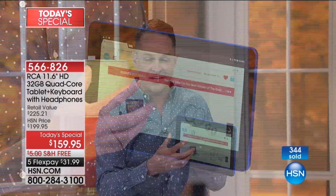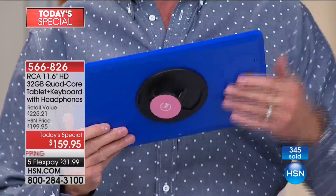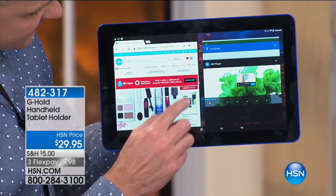Then the last thing I'll say before I get into showing you the docking, which I'm gonna get into in a second after Brett updates you guys, this is called the G-Hold. Because this is an 11.6 inch tablet, normally it would take two hands to hold, you kinda have to sit down with it. If you pick up the G-Hold, which we have in pink, blue, and black, you can now hold the tablet with one hand and then use it, multitask, manipulate, explore with the other. And of course your savings tonight on your today's special buys it. So if you want it, it's available for you.